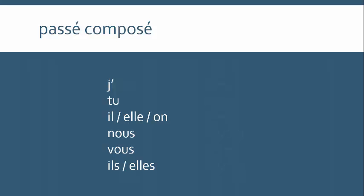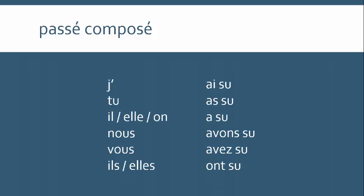Passé composé is also quite simple. Savoir uses avoir as its auxiliary, so we start with the present tense of avoir, and its past participle is su. So we have j'ai su, tu as su, il, elle, on a su, nous avons su, vous avez su, and ils, elles ont su.